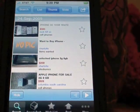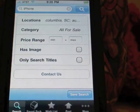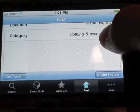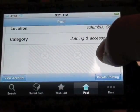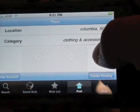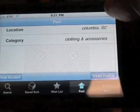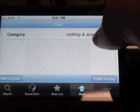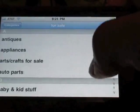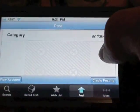Okay, and the other, let's go back to search. You can also change your categories, of course, for sale. And it works very fluid, it's very easy. And of course, there it goes, posting my information. Okay, but you can set it up with your account if you choose to. Okay, and in category, you can change it here. Let's go to for sale, antiques, and I'm not going to go through with it.